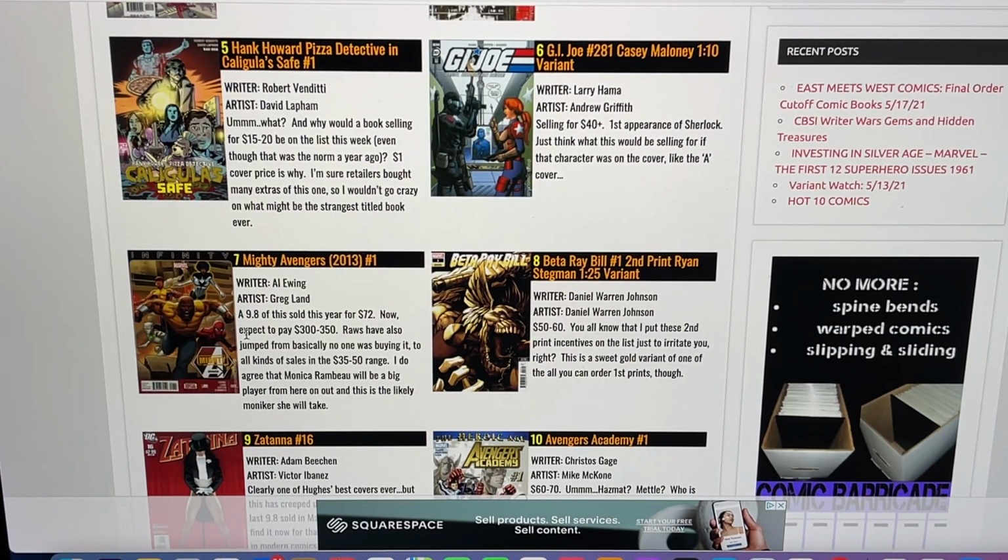2013, 2014. Marvel was not exactly producing the best comic books back then. But I don't know, maybe now that's why these books are hot. Low print runs, maybe. Maybe people weren't collecting them that much. A 9.8 just sold this year for $72. Now expect to pay $300 to $350. Raws have also jumped up. Basically, no one is buying it.